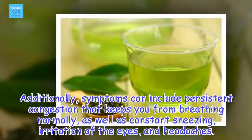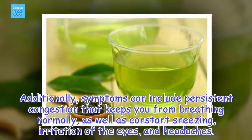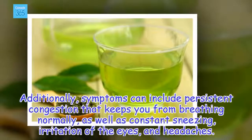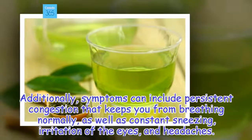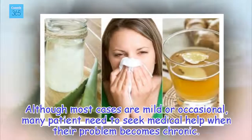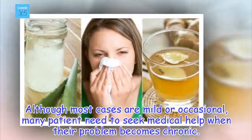Additionally, symptoms can include persistent congestion that keeps you from breathing normally, as well as constant sneezing, irritation of the eyes, and headaches. Although most cases are mild or occasional, many patients need to seek medical help when their problem becomes chronic.